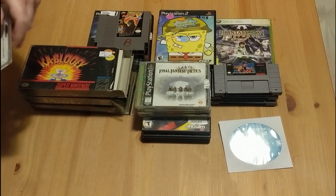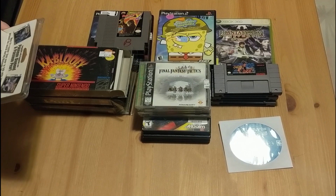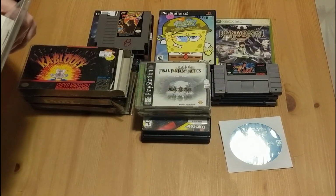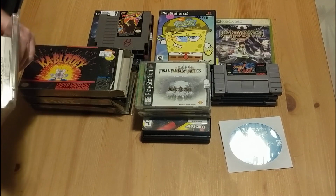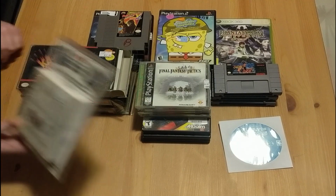It mentions that it works with Pokemon Diamond and Pearl, for talking to other people, so I picked it up. I thought it was interesting. It is a little faded and definitely looks like it's been around for a while, but for $3, I bought it.